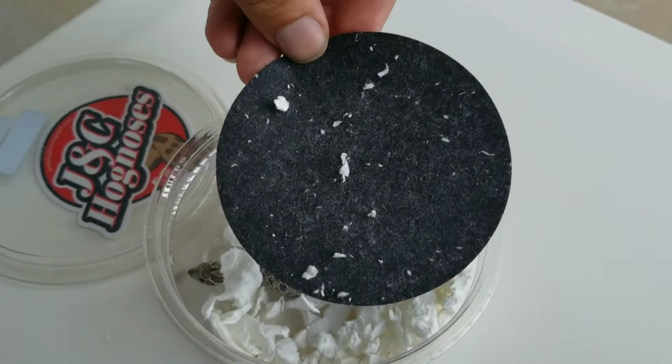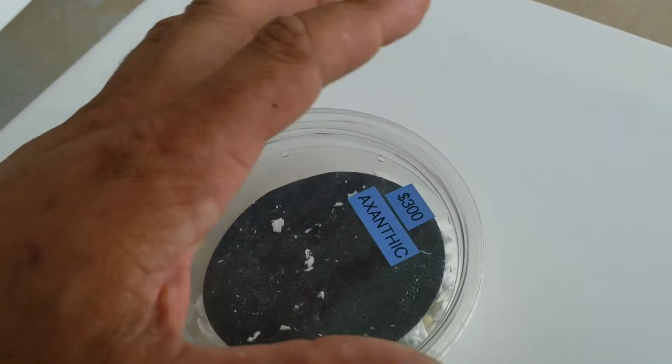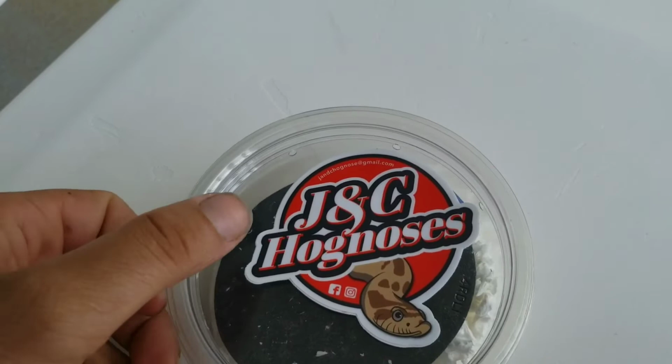My girlfriend actually picked them out. First hognose. And you should come check these guys out. They're really nice people. They give you some good deals.